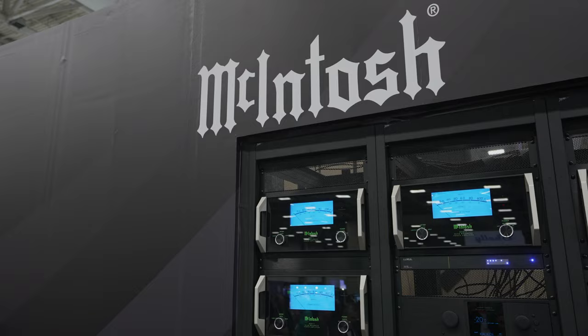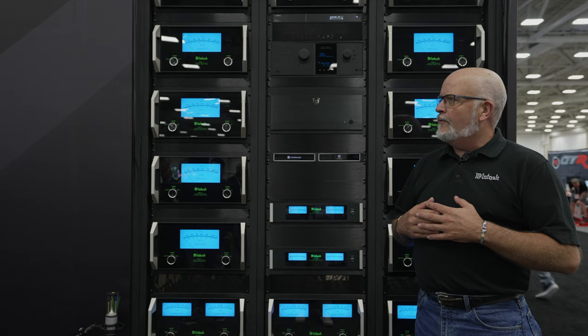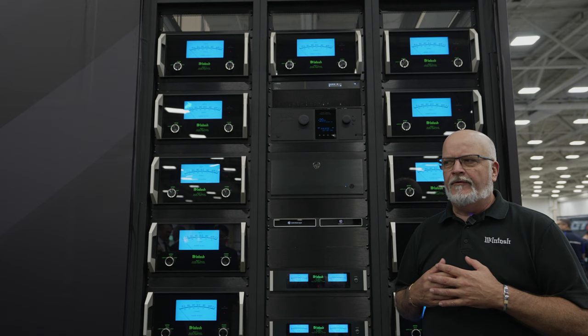Hi folks, we're here at the CEDIA 2022 show to display a new theater along with our partner Trinnov for the processing. Power-wise, we've got 14,000 watts, and we also have a new in-theater-type speaker, larger than in-walls, but more for the custom install, from Sonus Faber called the Arena.